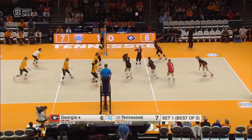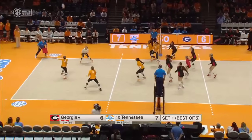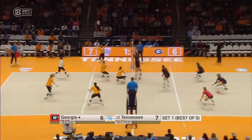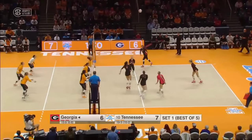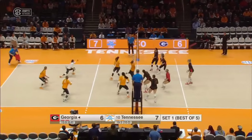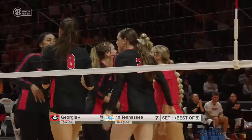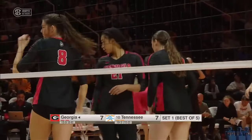Love it. Off hands for Georgia. Brower sets the right side. It was Blakely. Brower right to the middle. The freshman, Cece Gooch, gets involved. A freshman who has really had to step up this year for Georgia.